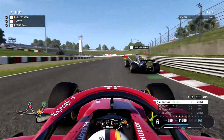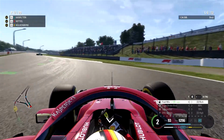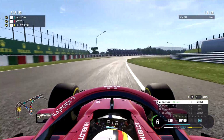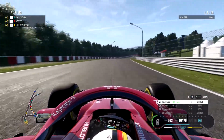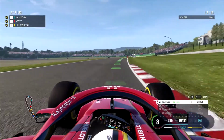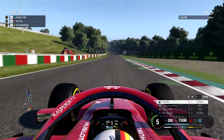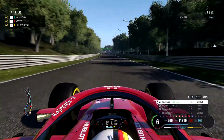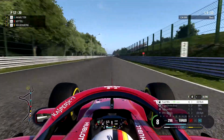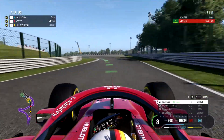We're going to try something on the hairpin. Can we make that move stick? It locks up, so it's going to be a little bit easier. And yeah, that's us into P12. Hamilton in front of us. He's not that far, so maybe he was stuck behind some traffic. Because as you can see in the mini-map, there's a Williams ahead, so maybe he was held up by the other Williams. I don't know if it's Latifi or Stroll, but yeah, it gives us a chance to finish ahead of Hamilton. So we have to see our pace, see if it's good.